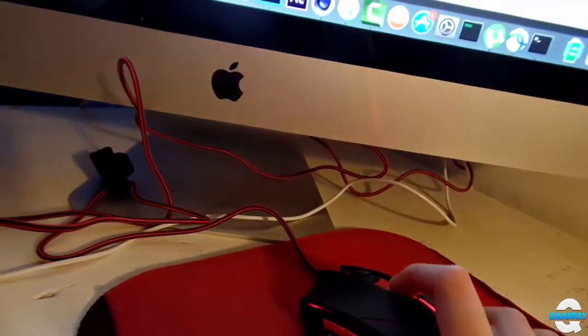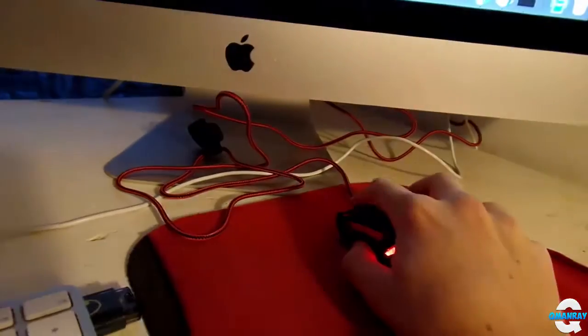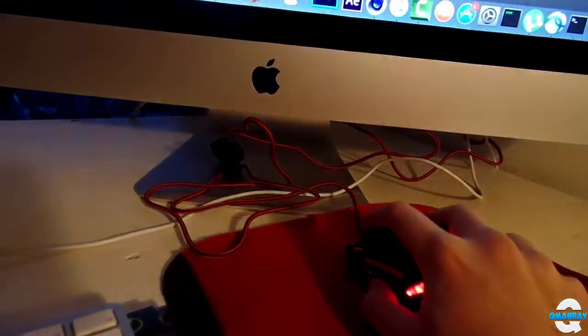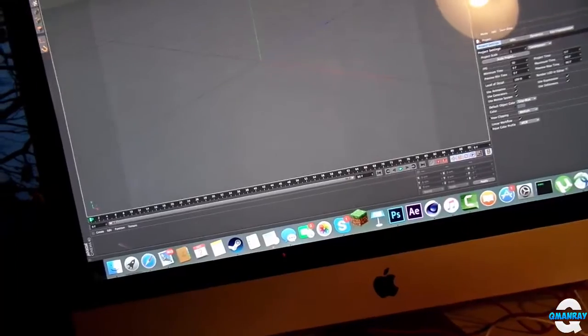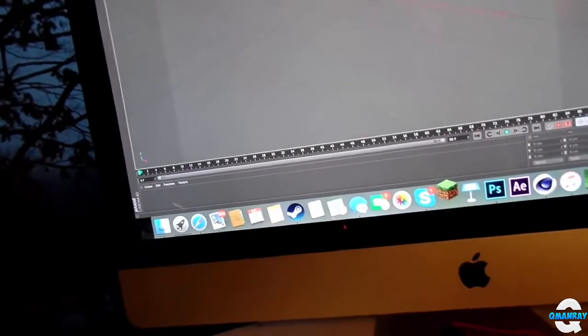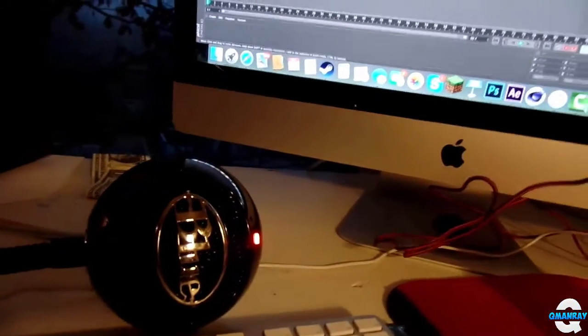All right, so this mouse is my new gaming mouse. I'm actually gonna boot up Minecraft. I run Mac, by the way. I'm pretty sure most of you guys knew that. I have the 27-inch model from mid-2011, I believe. Yep, mid-2011. Had this computer a long time. I'm saving up for an Ironside desktop.